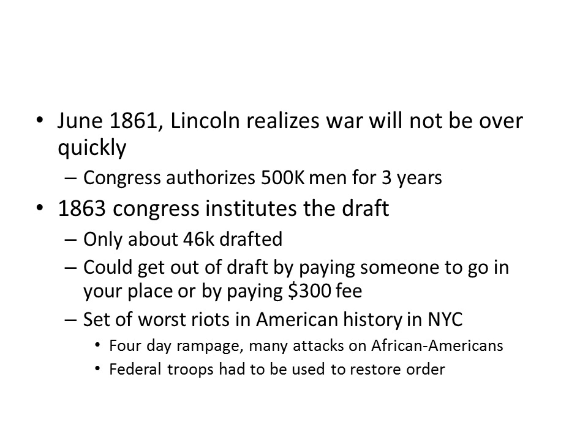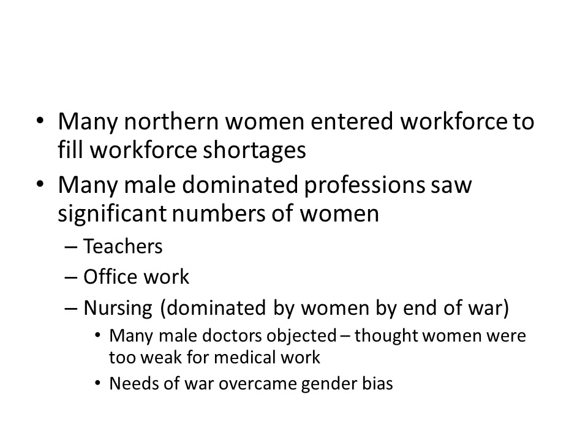Now, one of the things that happens very early on is that Lincoln realizes the war is not going to be over quickly, and Congress authorizes him to raise an army of 500,000 men for 3 years. Now, the thing is, they can't actually get that many recruits, so they have to institute the draft by 1863. And only about 46,000 people are drafted, but you can get out of the draft by paying someone to go in your place or by paying a $300 fee, and that's ultimately going to set off the worst set of riots in American history in New York City, and it's a 4-day rampage with a lot of race-based attacks on African Americans, and federal troops had to be used to restore order.